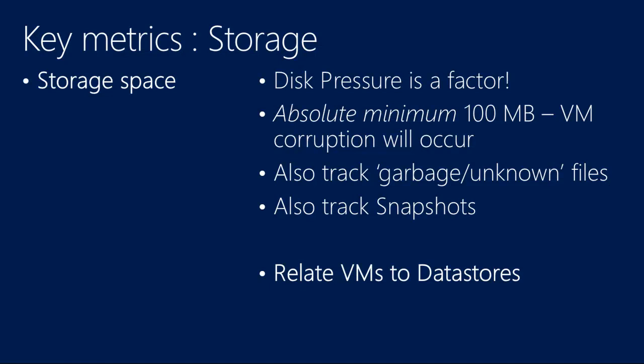And they might be ISOs. They might be orphaned VMs, orphaned snapshots. It's important to track that stuff and know what's on your storage. That storage ain't cheap.